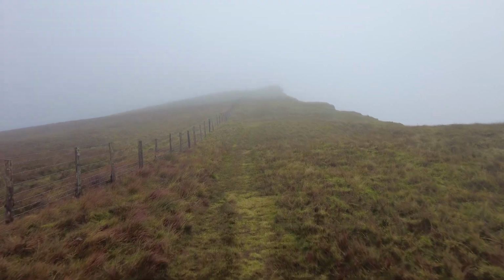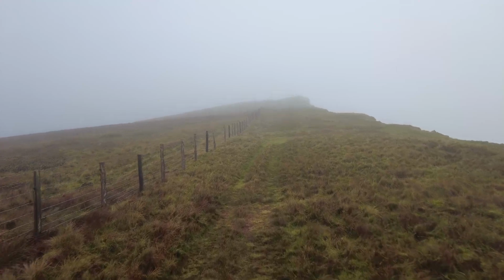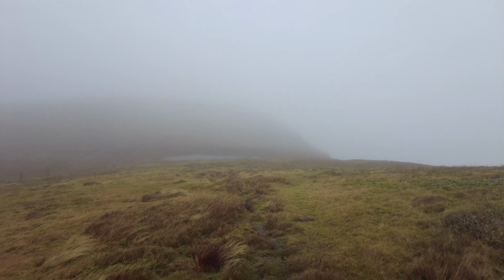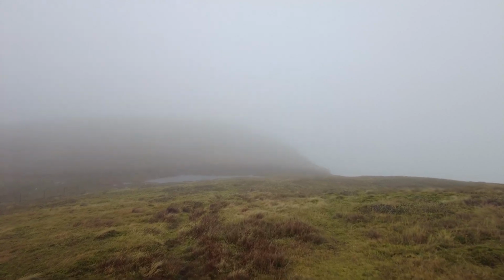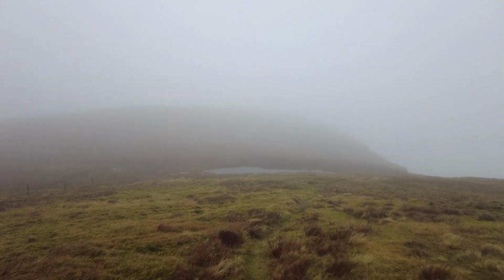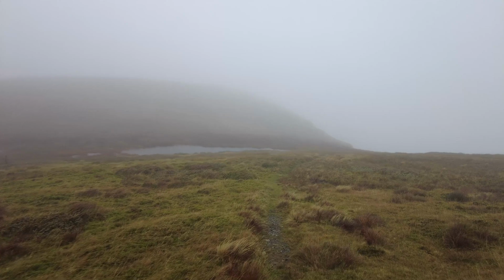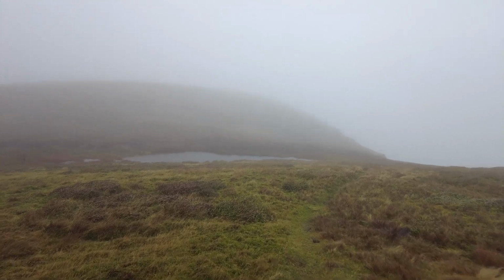Okay, maybe we weren't at the top. Got a bit further to go, I think. Okay, so apparently we're approaching the north top of Cadair Berwyn. There's another little lake up here, just before the north top, I believe. It's windy, raining, not much visibility as you can see. It's all good fun.